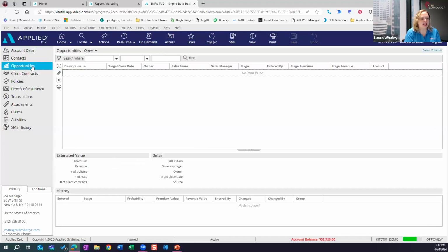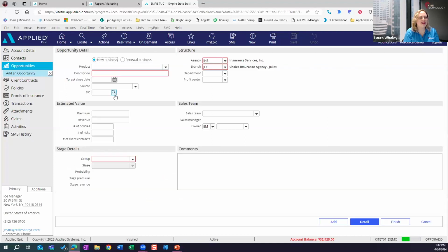And to answer that, the opportunities report is actually independent of those activities in your marketing module, or any manual activity for that fact. So within Epic, you would add the opportunity, and the opportunity itself is closed as won or lost at the end. And that's where you're going to be able to capture that hit ratio and all of the data that goes into those opportunity reports.